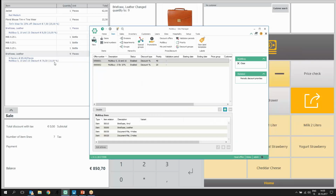Last but not least, we have something called mix and match. With the mix and match offers, you can actually set up multiple discounts, like buy 2 get 1 free, or get a sandwich deal for a fixed price, sandwich and a drink, and you get it for a fixed amount, and so on. So there are multiple scenarios you can set up with mix and match.